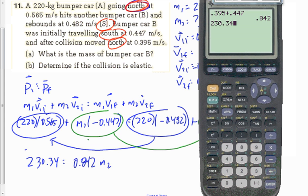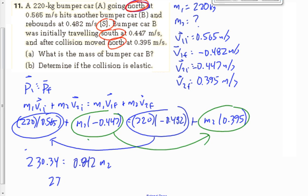Now it's going to be 230.34 divided by 0.842, which gives me a mass of 273.563, which rounds to 3 digits, 274 kilograms.